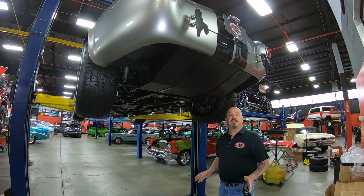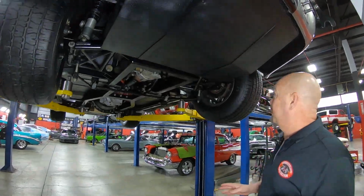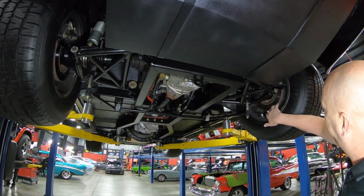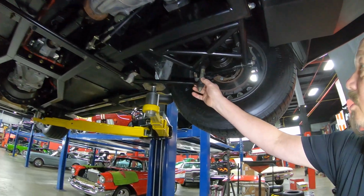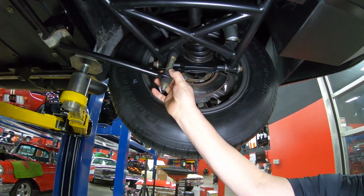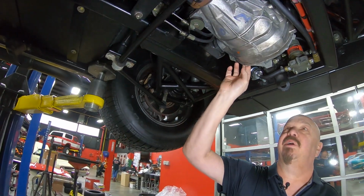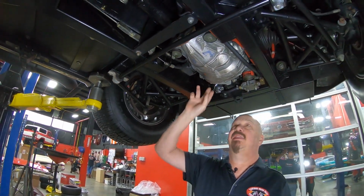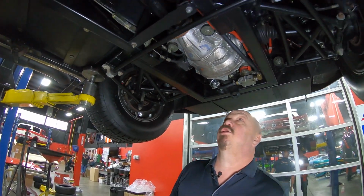All right, we're underneath this Superformance Cobra now, and you can see how nice and clean it is under here, man. All the paint's still beautiful. Of course, we got disc brakes under here. All the bushings look good. There is a sway bar back here. It's independent suspension. It's a 8.8 Ford rear end in here. 373 gear, limited slip rear end. That means it is a Posi, guys. Everything under here is looking sweet.